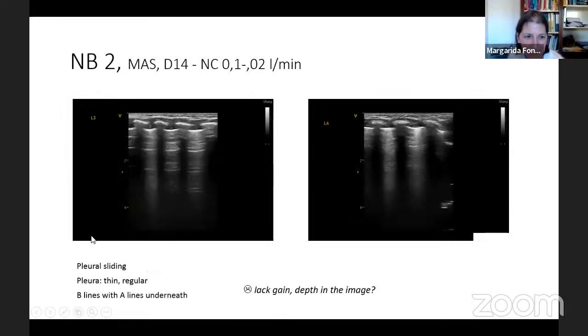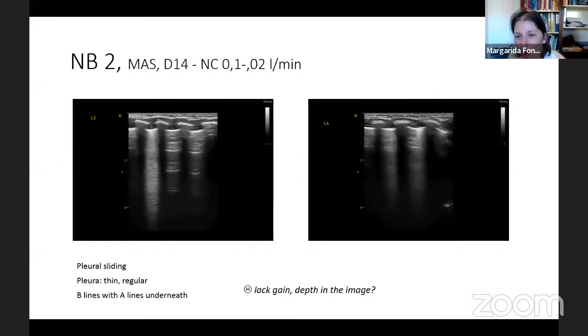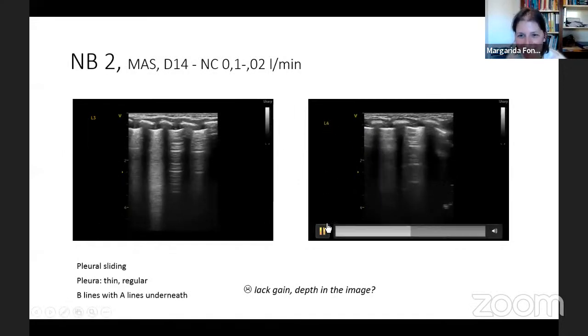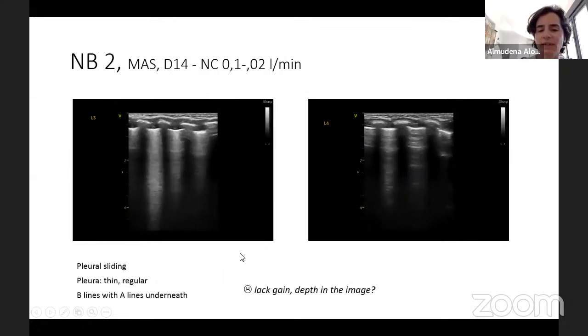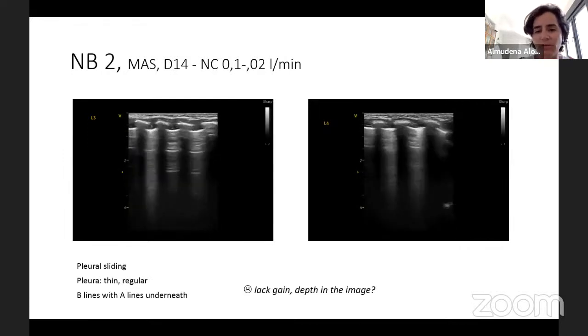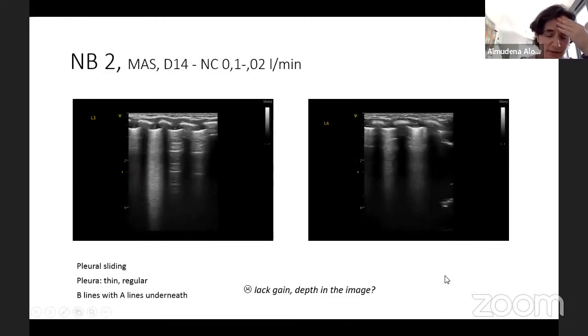I think it's meconium aspiration syndrome in recovery. I don't know if you say it like that. You have to give him time. Yeah, this is the type of image that you see after the acute phase of the aspiration syndrome, in which the pleural line is now almost normal, but you still see a few areas with a B profile or mixed A and B profile, which is an interstitial pattern. That's the usual evolution.